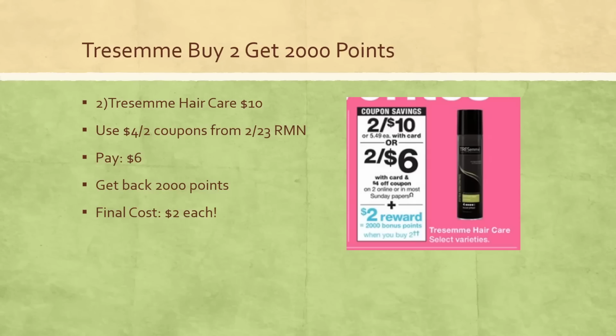So for this deal, it's buy 2, get 2,000 points back. And they're on sale 2 for $10. So what you would do is pick up any 2 that are marked in this deal. Use a $4 off of 2 coupon. It says online or in most Sunday papers. So there will be a digital version becoming available on Sunday. Make sure you clip that and send it to your card if that is the way you're going to be doing this deal. You'll pay $6 out of pocket, get back the 2,000 points. Final cost is just $2 each. So not a bad deal for some Tresemme, some hair care.